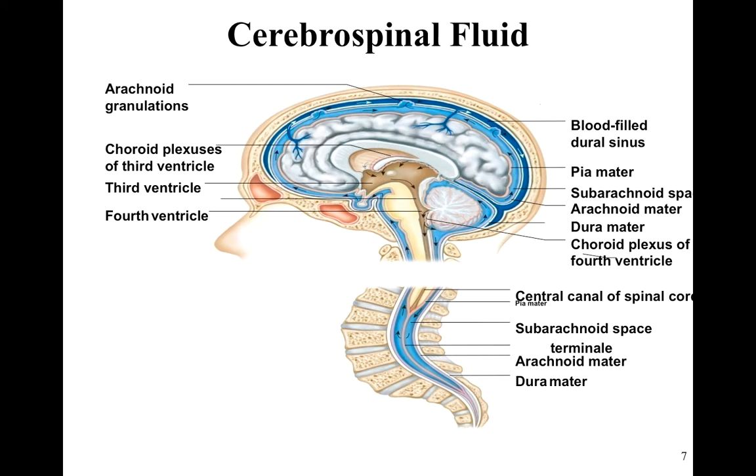The cerebrospinal fluid completely surrounds the brain and spinal cord. It helps to stabilize the ion concentrations in the central nervous system. There's also some cushioning effect to it. The cushioning effect is particularly obvious when someone has a spinal tap or an epidural, and they lose some cerebrospinal fluid. When that happens, the brain actually has less cushioning, and they get very severe headaches from that.